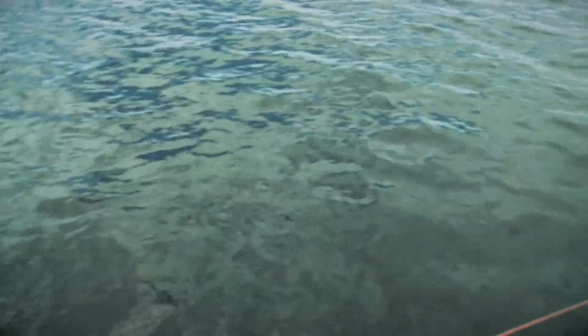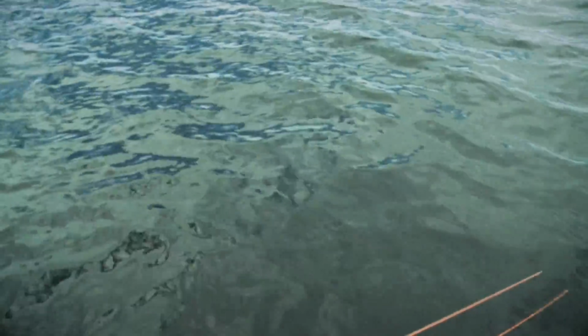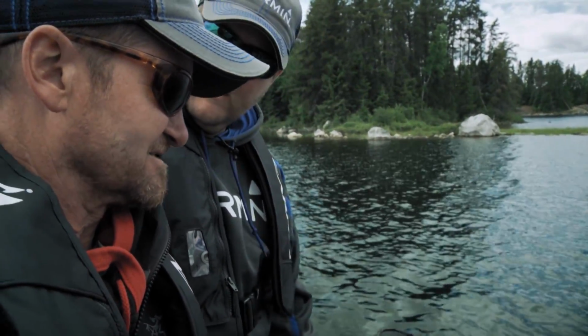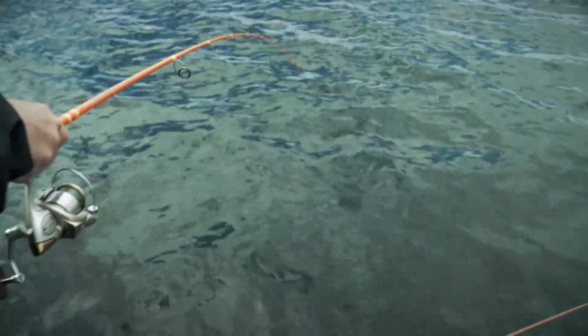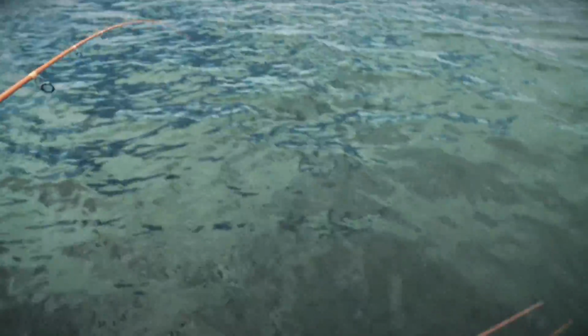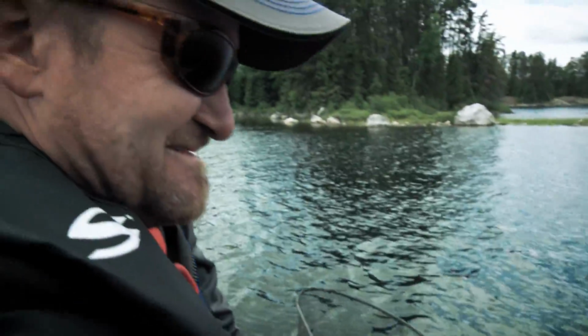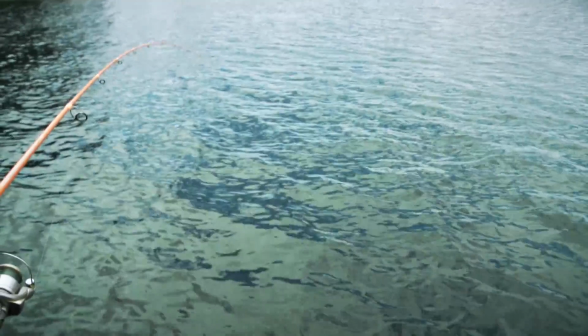Oh, I got one. It's pulling good. I got my drag set real loose. This might be a big northern. It's staying down like a walleye, though, is the thing. Unless I put it in his belly because I'm jigging it. Whoa, it feels like a walleye's head, buddy. It feels like a big walleye. It does. He's shaking his head like, I don't know. It's a nice fish. Whatever it is, it's a good fish.